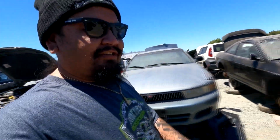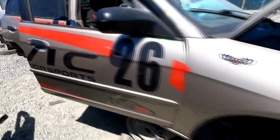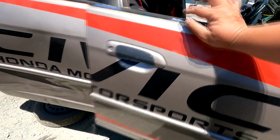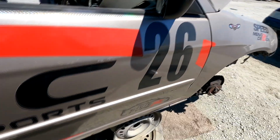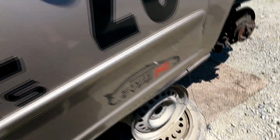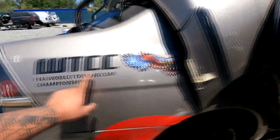There were 6 Integras in this yard. I'm about 3/4 down and I haven't even seen one. Ooh, god damn. What's going on here? Civic Honda Motorsports. Hype R. Sheesh. That didn't last too long. Oh, touring car.